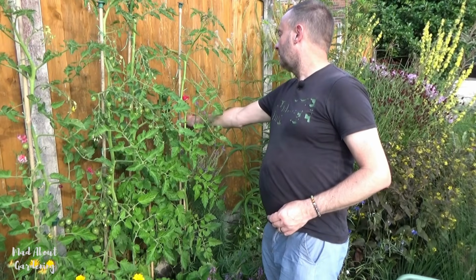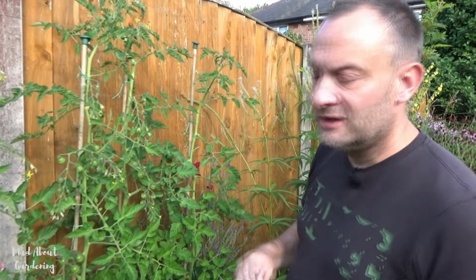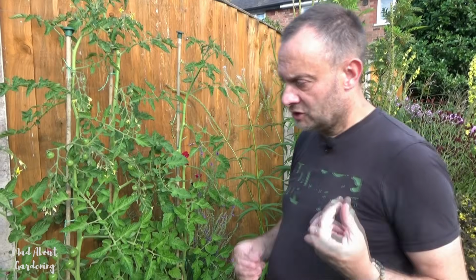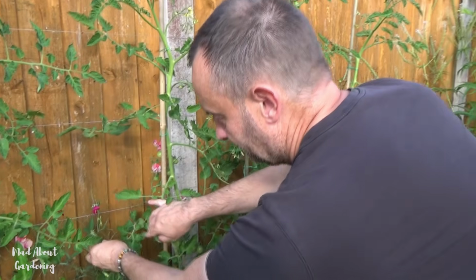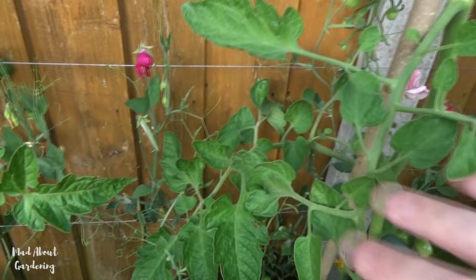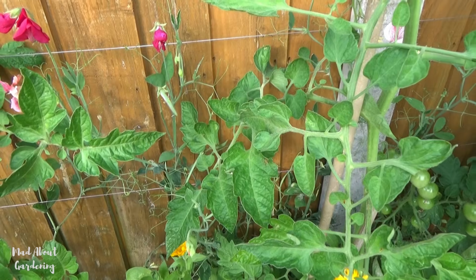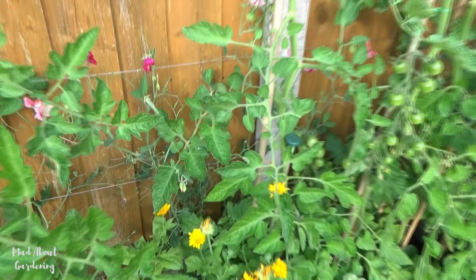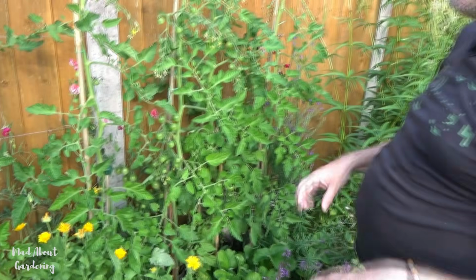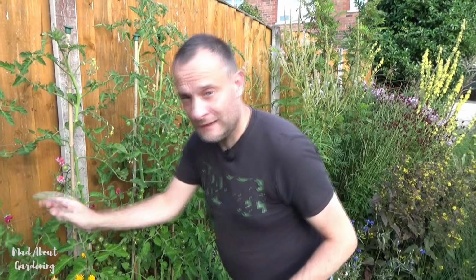If you want to keep your sweet peas going, you need to cut them on a regular basis. So for instance, when you see one like this, it's going to seed. That means that if you let the whole plants grow like that, every single plant, your plant will stop flowering, think it's done its job, produce seed, and then that's it. So you need to remember, you need to keep cutting flowers.